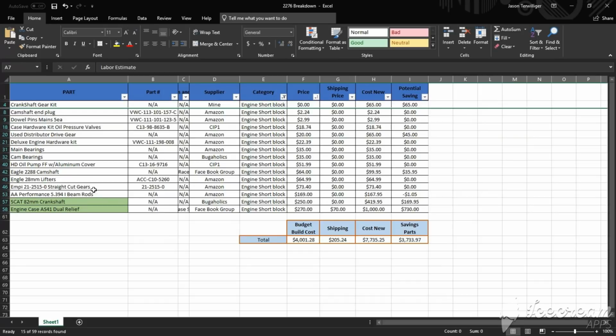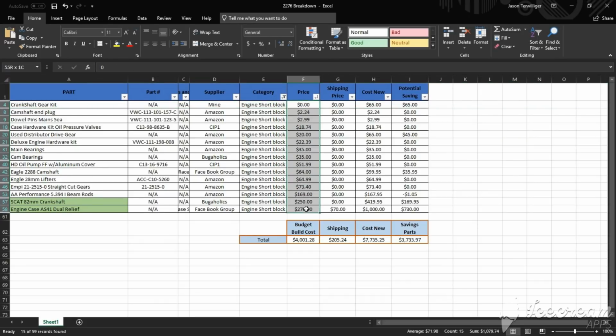So, my cost on short block parts was right around $1,000. If I were to do this brand new, it would be about $2,200, and that's because of the case. Remember, guys, the case and the crank were the big money items right there. Brand new, $1,400. Boom, big wallet items. Where I saved nickels and dimes was shopping around for my parts.